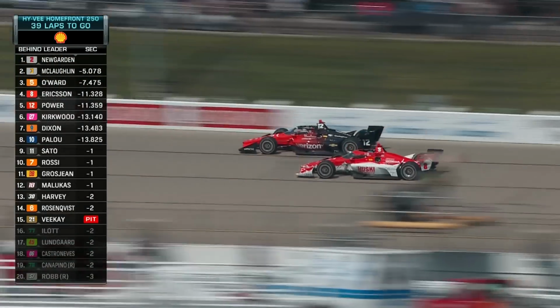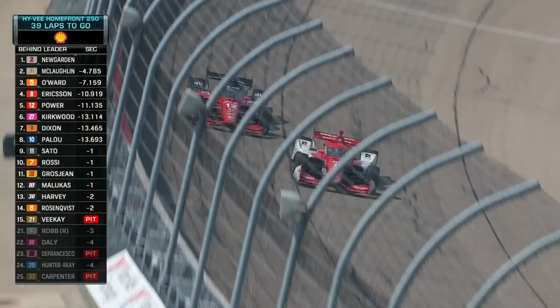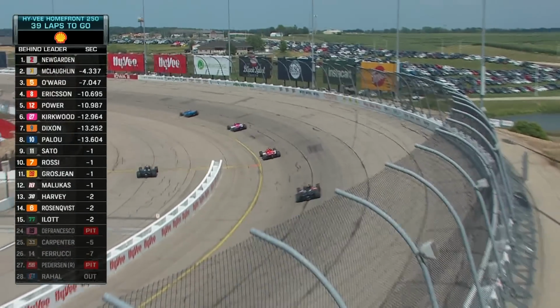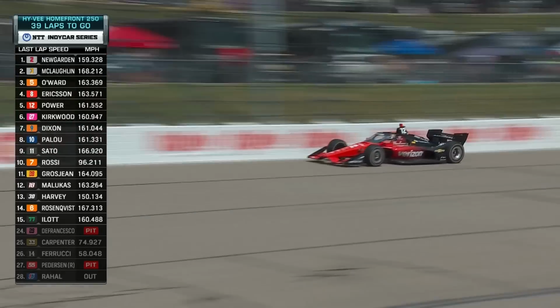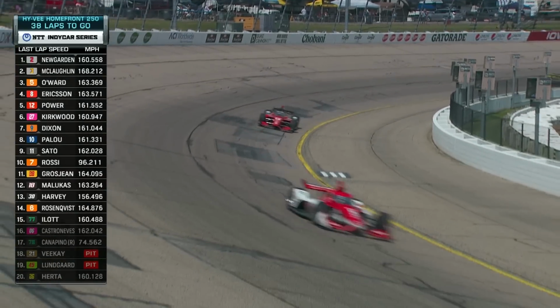Look at Will Power and Marcus Ericsson side by side in turn 3, battling for 4th position right now. Ericsson in the red and white Husky Ice Prince car. Ericsson had unfinished business of a year ago here. He was desperate, salivating to take the fight to Team Penske this year based on what he did last year. And he said, I didn't quite have the car last year to really take the fight to him. Now, Ericsson finds himself as high as he's been in this race in 4th.